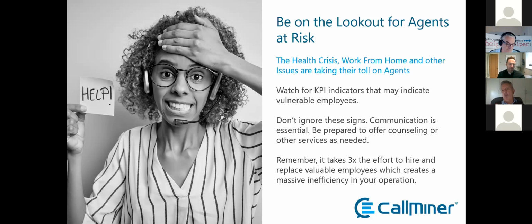And why does that tie to efficiency? Because it takes 3 times the effort to hire and replace a valuable staff member. And so if you're not taking care of your workers, especially in the current circumstance that they're expected to perform their duties, it will create a massive inefficiency in your operation. So use technology to get ahead of the curve and treat your people appropriately.